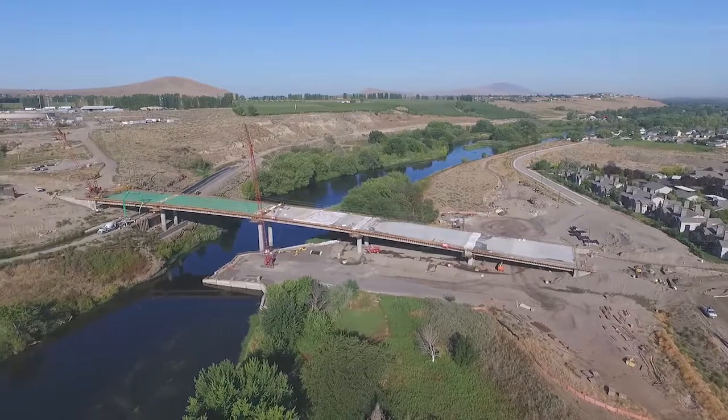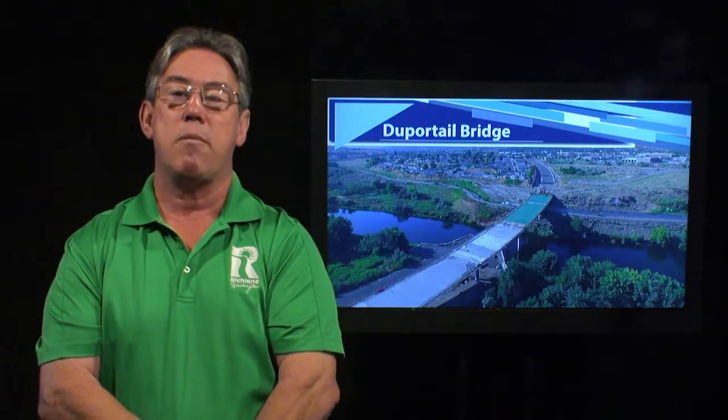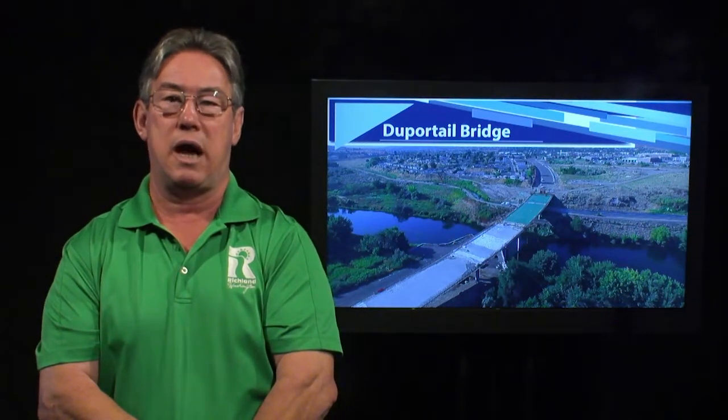Curb and gutter concrete was placed on the south side of the Yakima River, and the contractor will be working on grade preparation for the sidewalk on the north side.